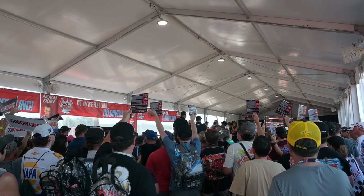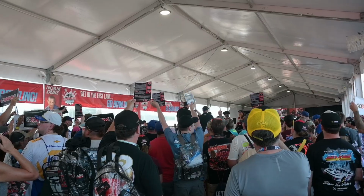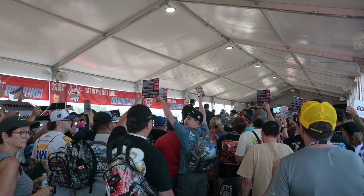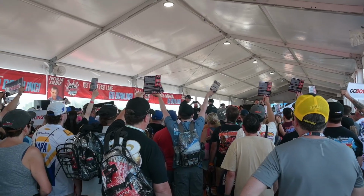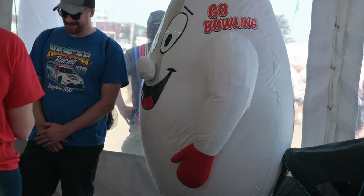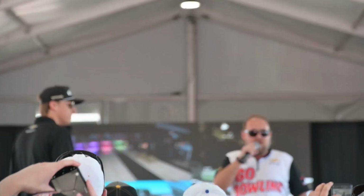Those being taken right here. My man TJ handed out some Go Bowling signs. All right, so on the count of 3, we're gonna yell Go Bowling, all right? Loud, Watkins Glen. Let's get super loud. Ready? 1, 2, 3, go! Applause for Carson. There we go.